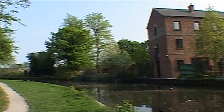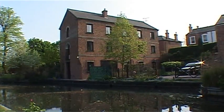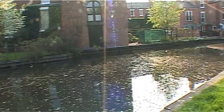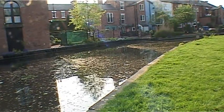In Victorian times, this beautifully converted warehouse used to belong to the Fletchers, a family who owned furniture shops in Carrolgate. It's here that the canal widens to form a basin where goods could be loaded and unloaded, and also to provide a place where the boats could turn.